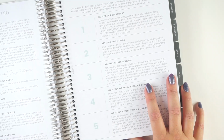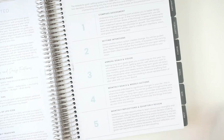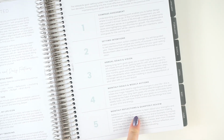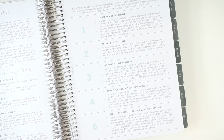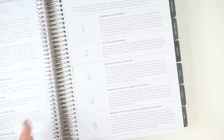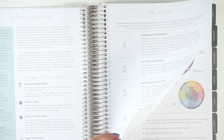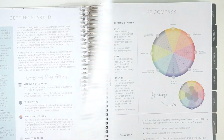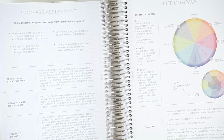I do actually think that this has really changed my life and the way that I interact with the world. And then the last step here, number 5, we've got our monthly reflections and quarterly review. So again, reflecting on your process, reflecting on how things are going, and making changes from there. It's a really fluid system. You're encouraged to change your goals if they're not working for you. It's a really permissive goal setting system, which I think really helps.